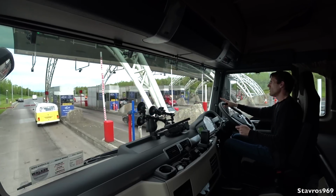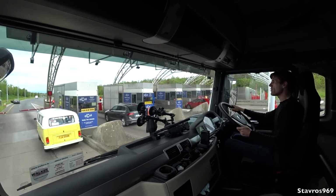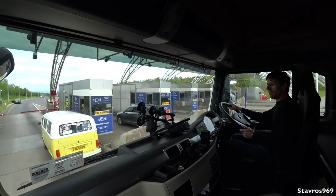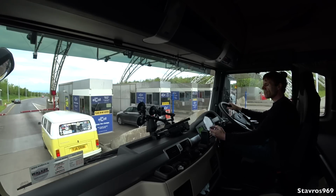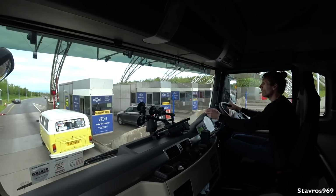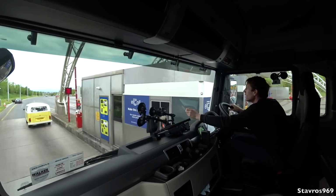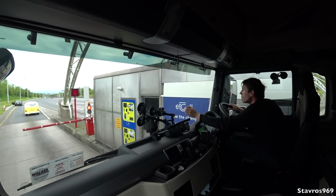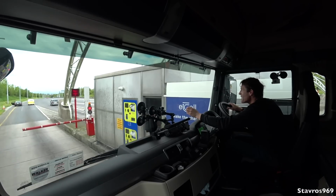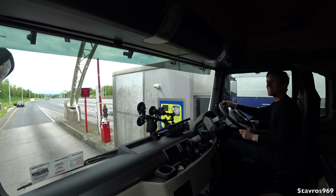We have an old Volkswagen camper van there. Looks like he's been traveling a bit, judging by all the stickers on the back window. So yeah, I'm just going to use the tag here because they don't have a holder on the windscreen. So I'll just hold this up and that should read our tag. Is it going to read it? Preferably today. He's telling me to move up a bit. There we go. We got there, guys.